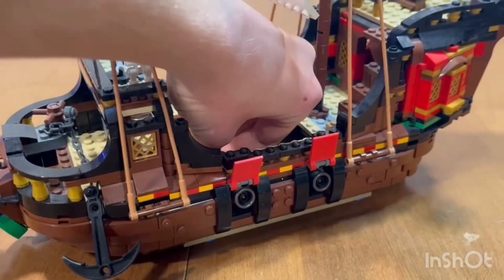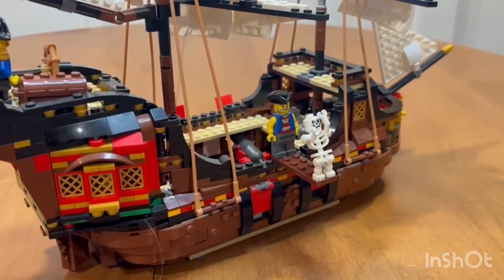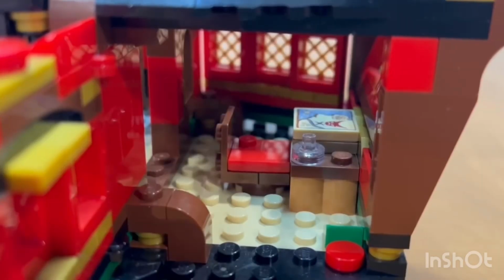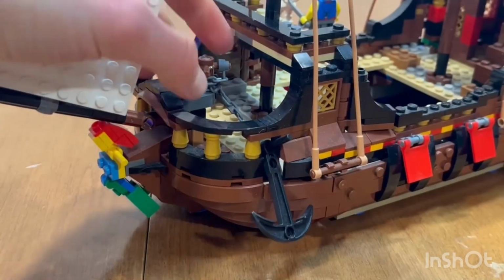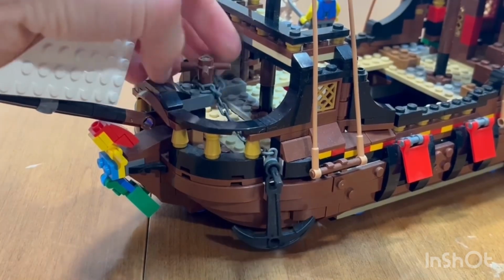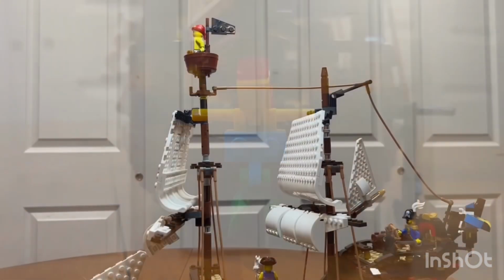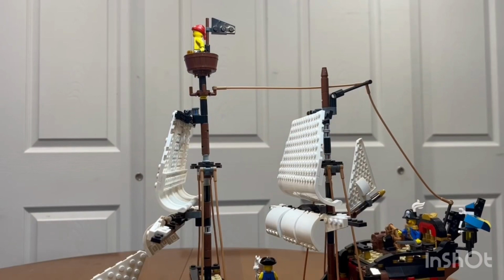Some other features include cannons that fire, a plank, and an easily accessed captain's quarters with a table, chair, and treasure map. We also have an anchor that can be lowered, a nice little rudder, and a brick-built mermaid. And don't forget the crow's nest on top and intricate workings of lines which bring out vivid detail in the build.